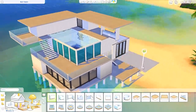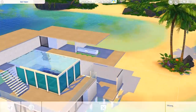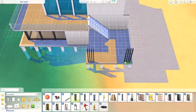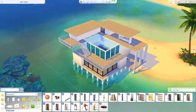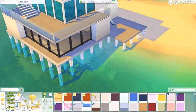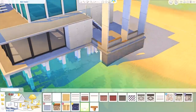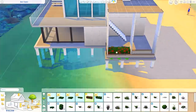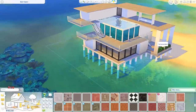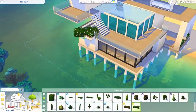This is probably one of my favorite lots in the world, by the way. It is so pretty, and it's a little bit isolated from the rest of the houses because it's on the tip of the island, basically. So if you look at the view from the pool, for example, it's basically just ocean, and it's so pretty. So it's definitely one of my favorite lots in Sulani, and yeah, I hope you guys will like it. I hope you can see the surroundings a little bit as well, because everything is so freaking beautiful in this world. Like, I am in awe. It's so freaking beautiful.